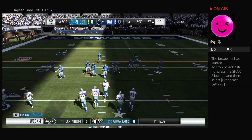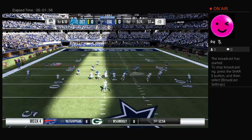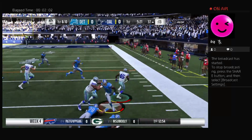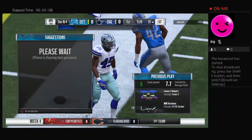Line of scrimmage, the 37 on 1st and 10. First down, Prescott. He's going to flip that out to the flat. It's complete. It's a gain of 6 on the play, and that'll make it a 2nd down.